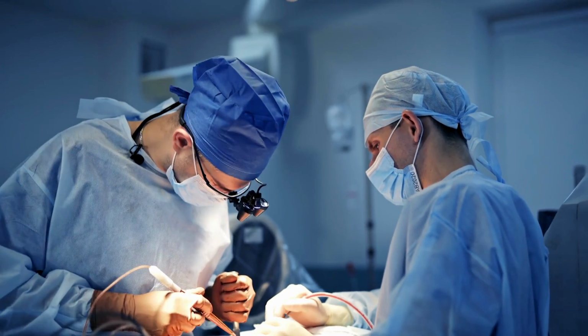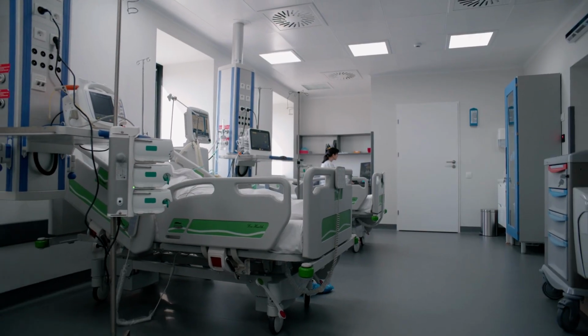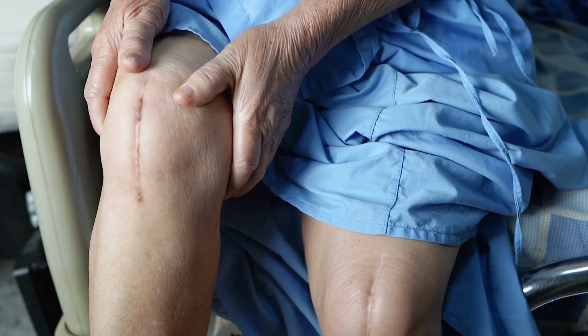If you're having a knee replacement, there are some really important things you need to understand about the recovery process to get you back on your feet as fast as possible.